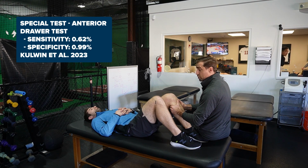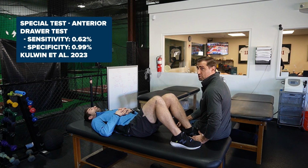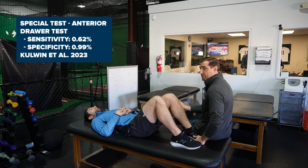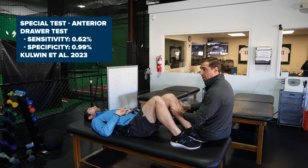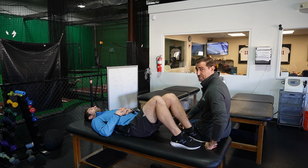And from here, I'm going to draw the tibia anteriorly towards me. And the angle is going to be important. So I don't want to pull his tibia straight towards my stomach. I want to pull at the angle of the joint. So essentially, I grab here, and I'm going to be pulling upwards on an angle straight towards me here. And if there's more laxity on the involved side versus the uninvolved side, that'd be a positive test.